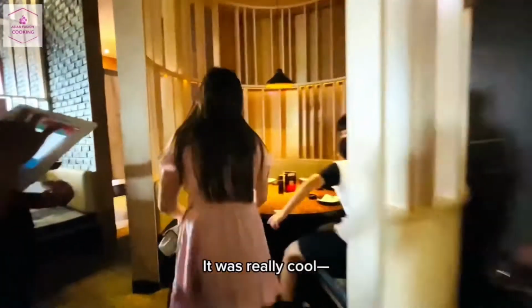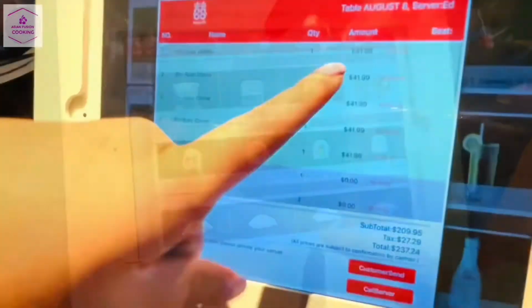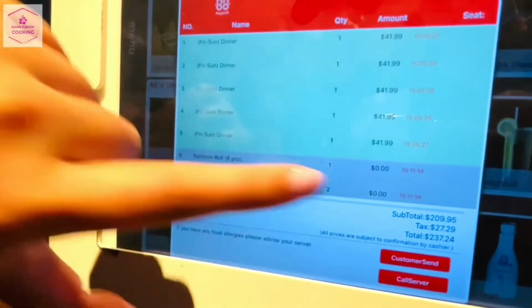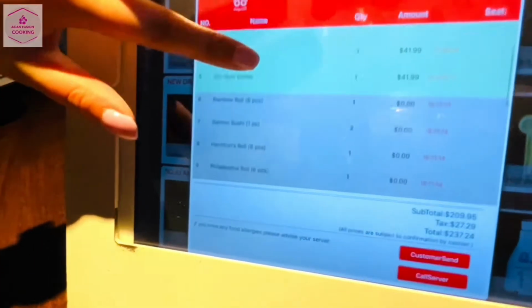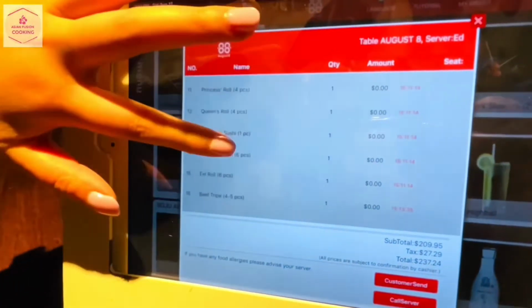It was really cool. Everything was ordered directly from a tablet at our table. Here is the amount that we have, how much it would cost for all 5 of us, each person, and then these are what we ordered. And over here we can see the time it's estimated to come out.